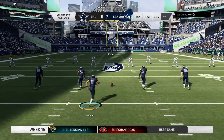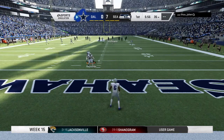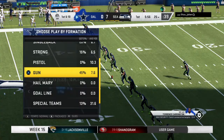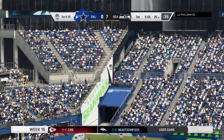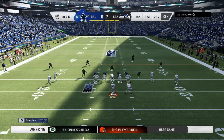The kickoff unit as they run up and send this one away. And they will not get a chance to return this one as it's through the end zone for a touchback. About set for this next drive by the Cowboys offense.